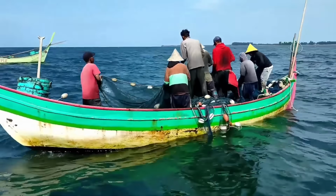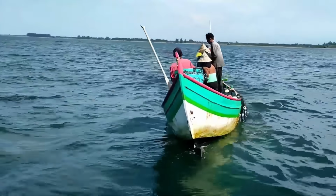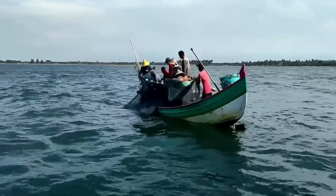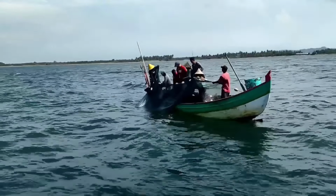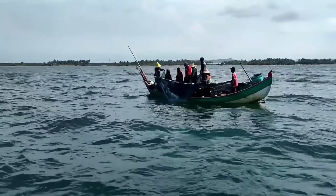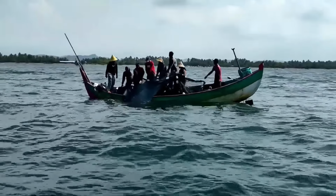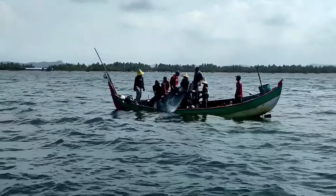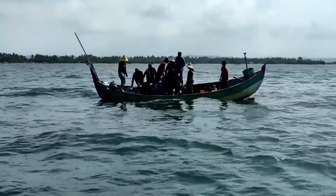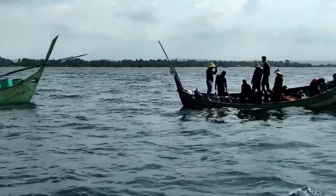Anchovies are attracted to light. Lights are lit on the boat to attract the anchovies to come close. Then, nets or other tools are used to catch the fish.